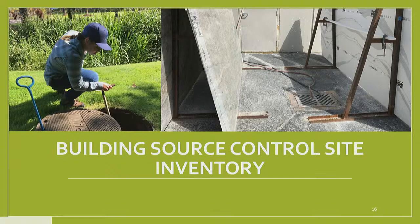So we'll be working with these properties on programs internally so that they can still do their processes, but they won't be contributing pollutants into our system. So this will involve a lot of education and outreach. And our inventory is going to be fluctuating as businesses come and go from Kent, or as they change their processes, or as we identify more properties that are having processes that could produce pollutants.